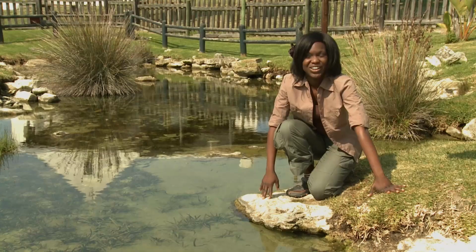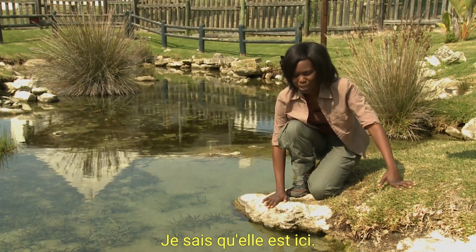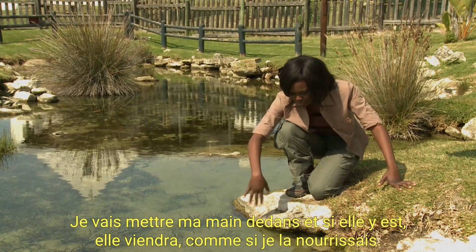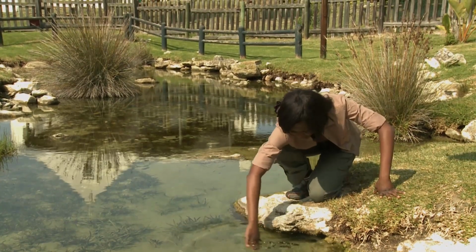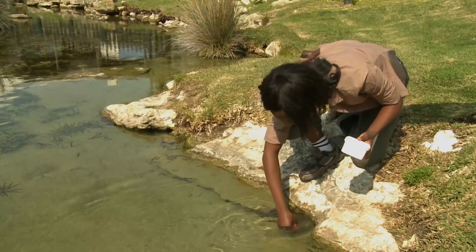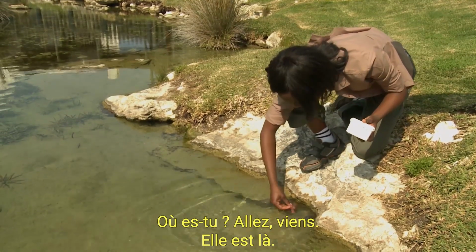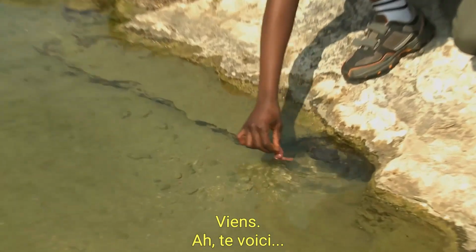Okay, so here I am. I'm going to try and get this girl out. I know she's down here, so I'm going to put my hand in and see if she'll come in, as if I'm feeding her. Where are you? Come on. There she is. Come on. There you are.